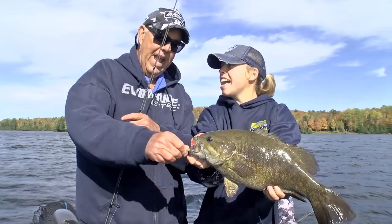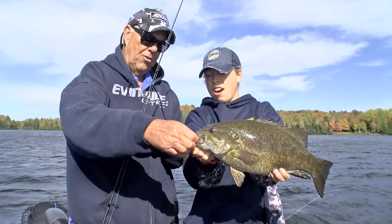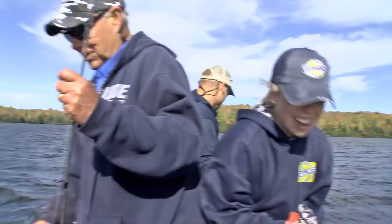Because largemouth or smallmouth aren't that active in the winter. And what depth were we on in that? That was in 14 feet of water. That's a beauty. Nicely done. Woohoo! That is a beautiful bass. Hey, look at that. Release yours in a second. Maybe we can hold these up together.